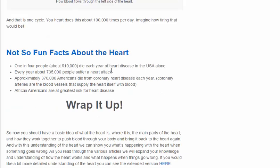All right, so some not so fun facts about the heart. 1 in 4 people each year die of heart disease in the USA alone. However, heart disease does not mean a heart attack. It could mean narrowing of the arteries. They have kind of clogged arteries where the blood flow isn't that great, and it causes damage over time. The heart gets weaker and weaker, and then you have heart failure issues, things like that. But then you have atrial fibrillation, and you have a lot of other diseases that have to do with heart disease or are related somehow.